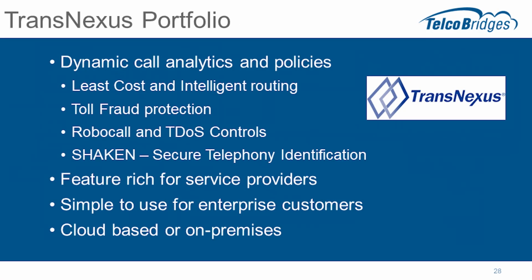So before we wrap up, Jim, do you want to talk real quick about some of the offerings that are available from TransNexus? Yeah, Alan, thanks for the opportunity to share that. As I mentioned in the opening, our focus is an intelligent routing platform for service provider customers, but also enterprise customers. It's used often for least cost routing and also for toll fraud.